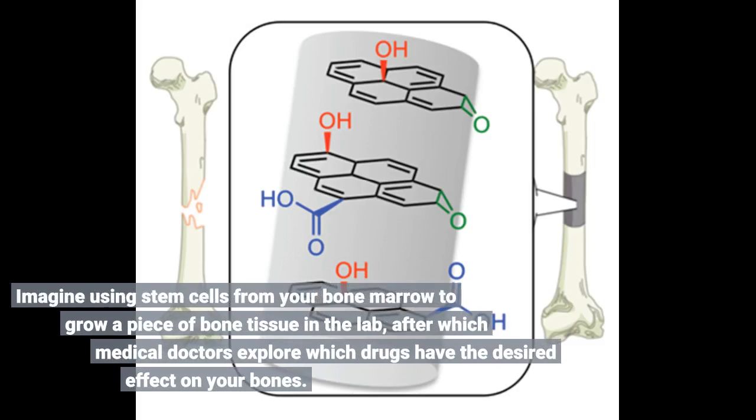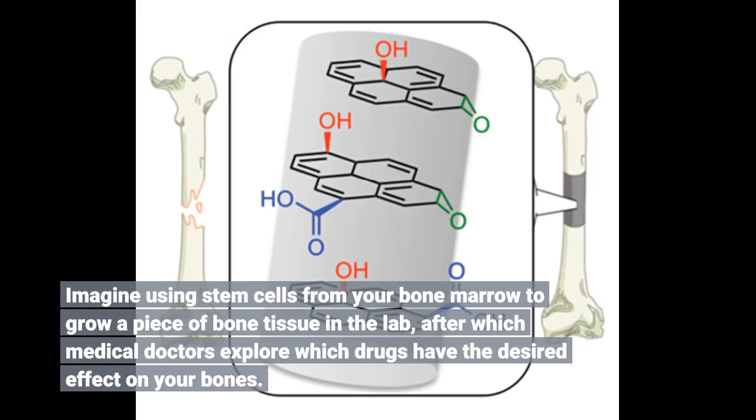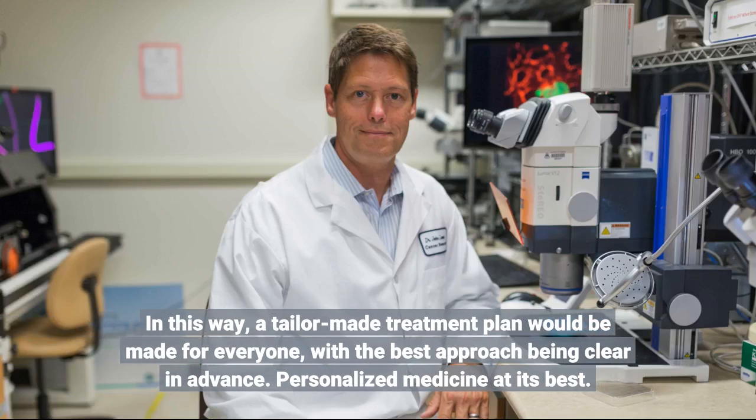Imagine using stem cells from your bone marrow to grow a piece of bone tissue in the lab, after which medical doctors explore which drugs have the desired effect on your bones. In this way, a tailor-made treatment plan would be made for everyone, with the best approach being clear in advance. Personalized medicine at its best.